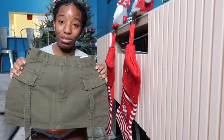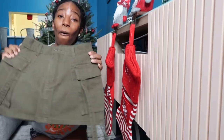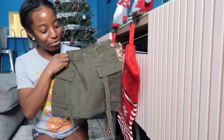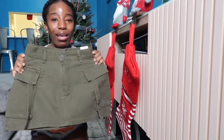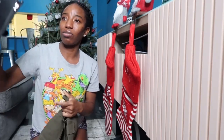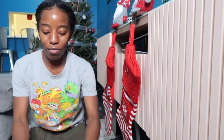So this is a mini skirt. It's supposed to be a mini skirt. I hope it is a mini skirt on me. Oh my gosh. It looks tiny though. That's what I want. It's extra small. By the way, this is size 37. So that's like 6.5.